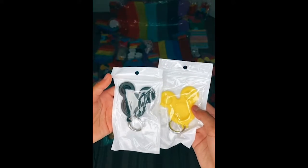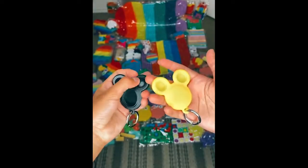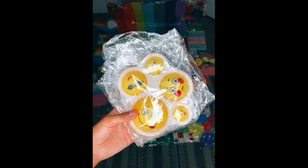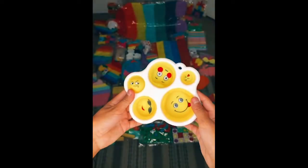Let's open these 2 Mickey Mouse Simple Dimples. Guys, I love these. Next up is this smiley face dimple. I've never seen this before. Oh my gosh.